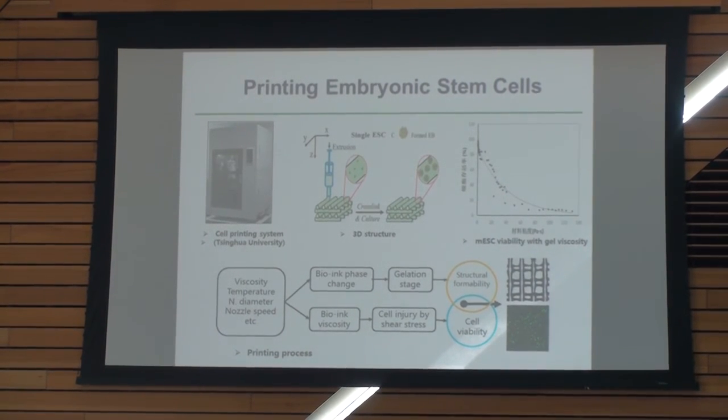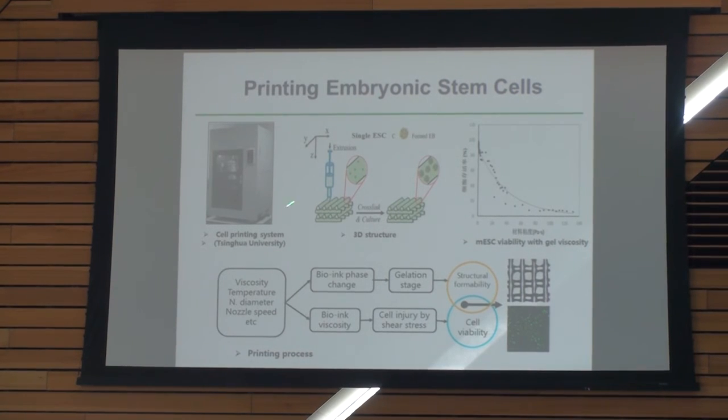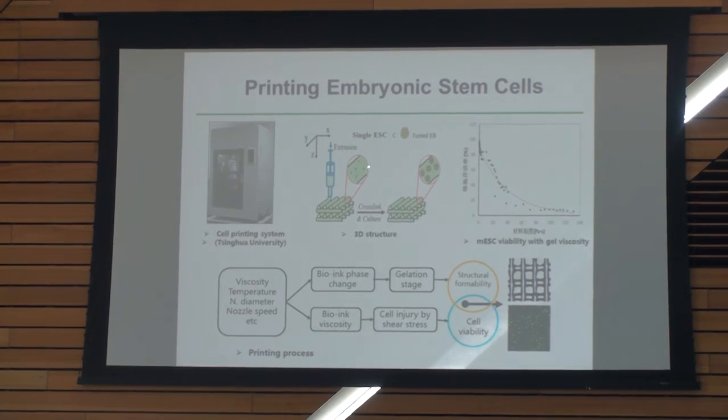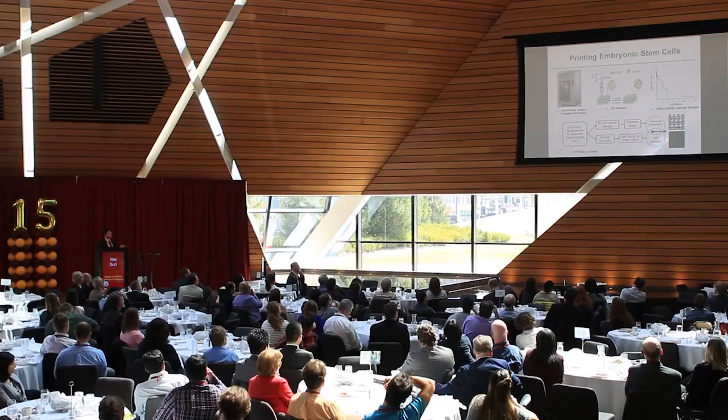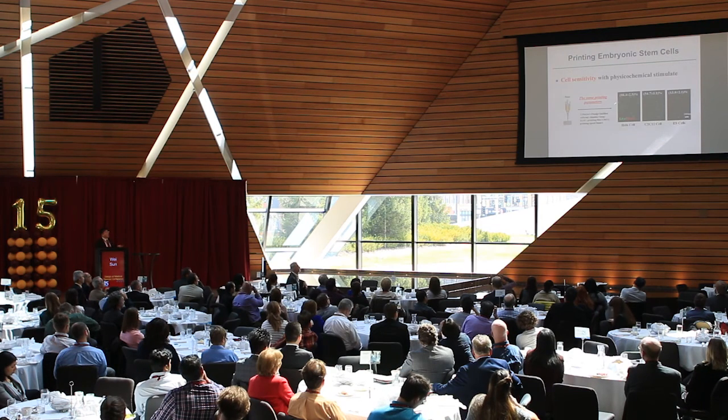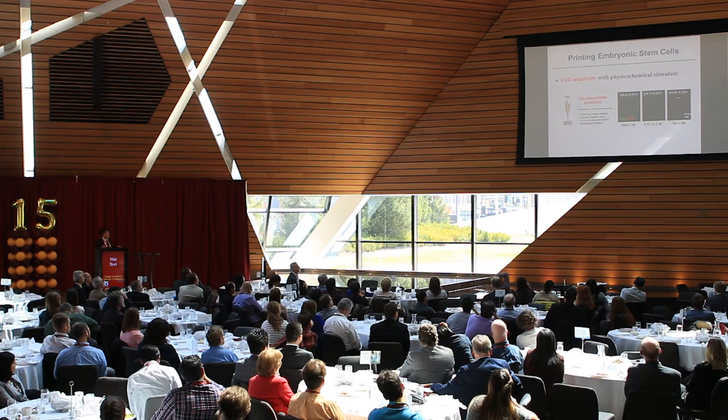So the idea is, can we have the EB, embryonic stem cells, mixed with hydrogel, a gel-like structure, and let it grow into a big ball. And this ball we use for further differentiation. There are a few outcomes I will share with you.